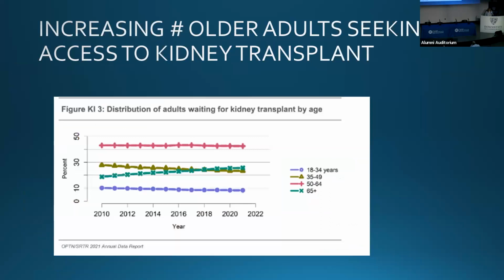So there is currently an increase. This is from, again, the national SRTR data, and it shows that all of the referrals for transplant are pretty stable, except the elderly patients. The 65 plus is the fastest growing referral to dialysis age group. And the transplant centers who figure out how to transplant these patients well will be the leaders in the field.